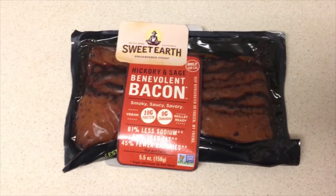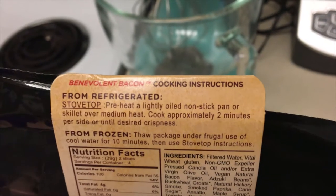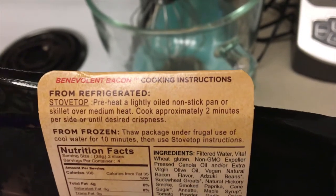This is the benevolent bacon that we're going to be using. So for this stuff, you just have to cook it for 2 minutes per side.